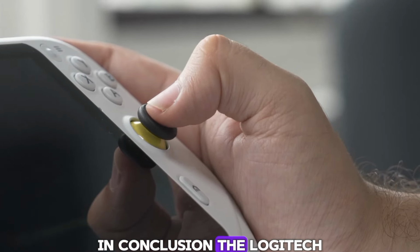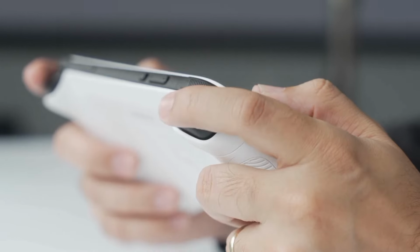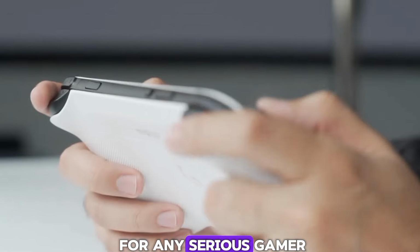In conclusion, the Logitech G Cloud Handheld Portable Gaming Console is a game-changer. It's a must-have for any serious gamer.